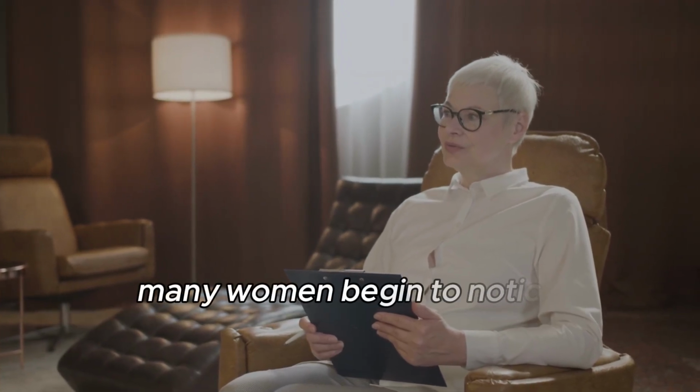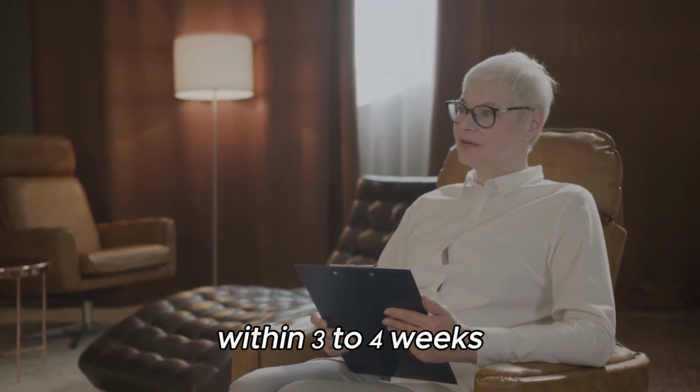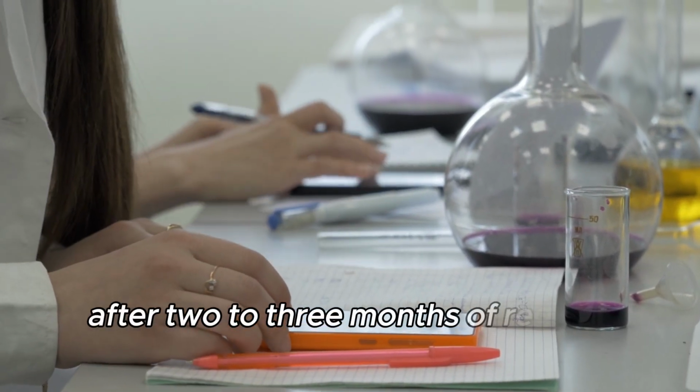Many women begin to notice improvements in skin texture and fine lines within 3 to 4 weeks. Some even report that deeper wrinkles appear softer after 2 to 3 months of regular use.